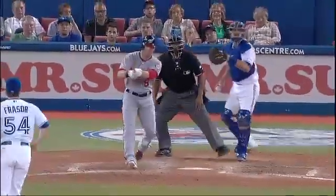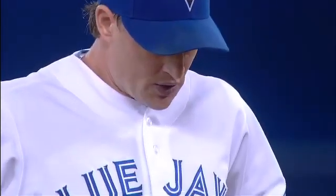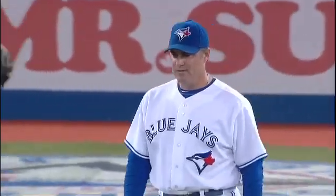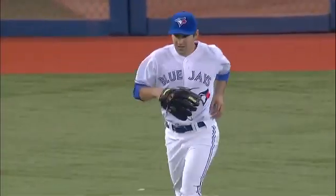We'll bring up the power hitting center fielder Rick Ankiel. Told you he's got a good fastball. Blows that one right by Espinosa. Six strikeouts for Blue Jays hitting. And John Farrell is going to come out and make a change to the bullpen, bringing on the left-hander.